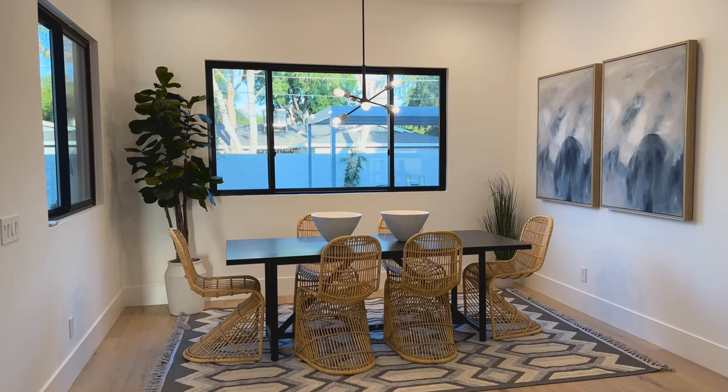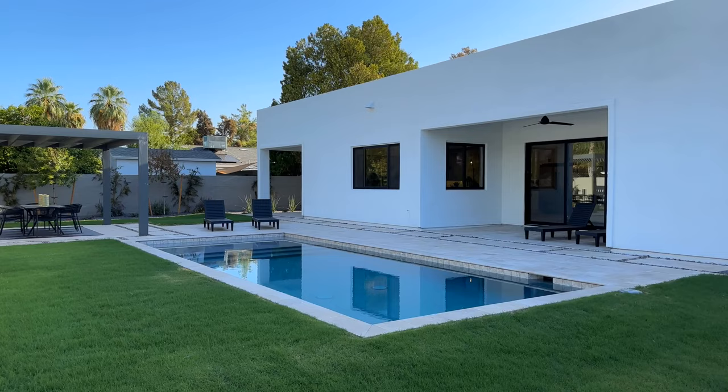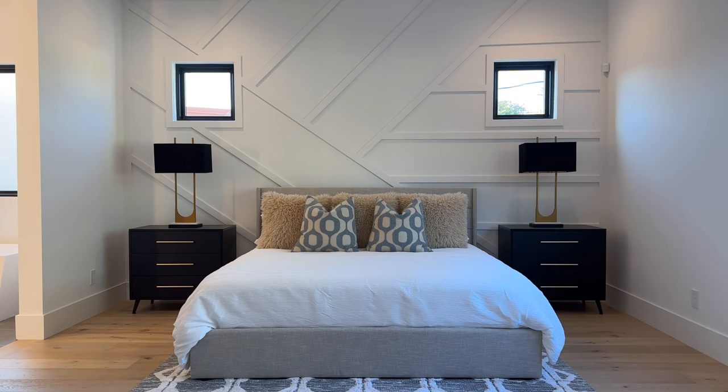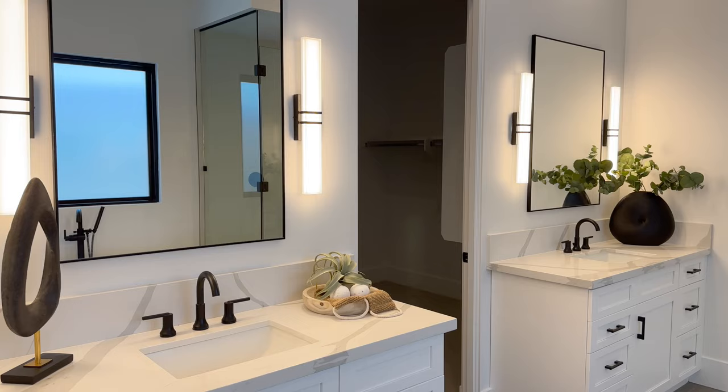Not one, but 2 dining rooms, and in the great room right behind Max, tons of natural light and another sliding glass door to an undercover seating area in the backyard, which we'll get to in just a second. And here, if we come on into the primary, it's gorgeous as you would expect. You have custom millwork on the back wall, a standalone tub, walk-in shower, and a perfectly sized walk-in closet.